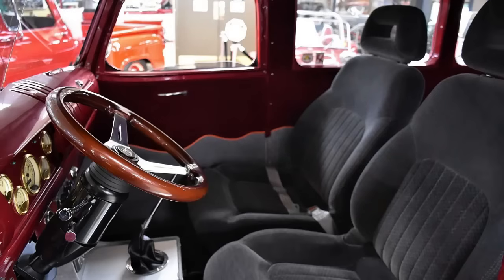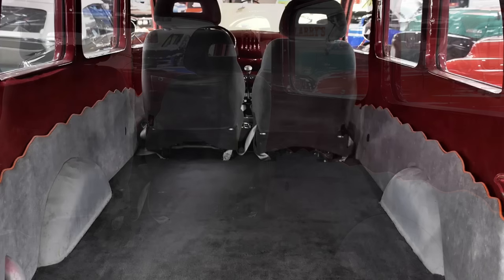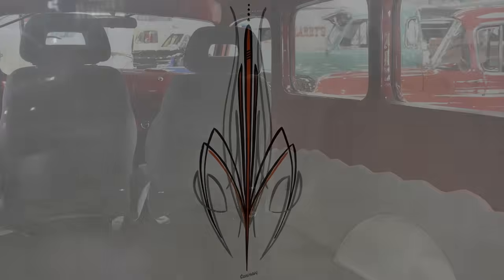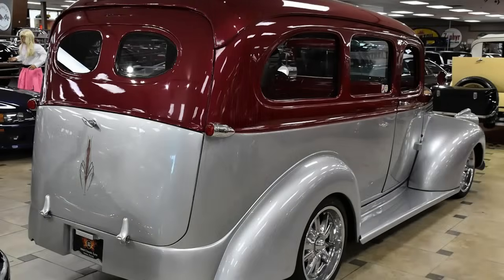Interior. The interior is tailored for long-distance comfort and style, featuring charcoal-trimmed retro GM seats, a tilt steering column with a GT Grant steering wheel, and a custom dash fitted with heritage gold VDO gauges. Power windows and air conditioning provide modern convenience, making this Suburban as livable as it is collectible. Every surface shows care and planning, reflecting the build's high level of craftsmanship.